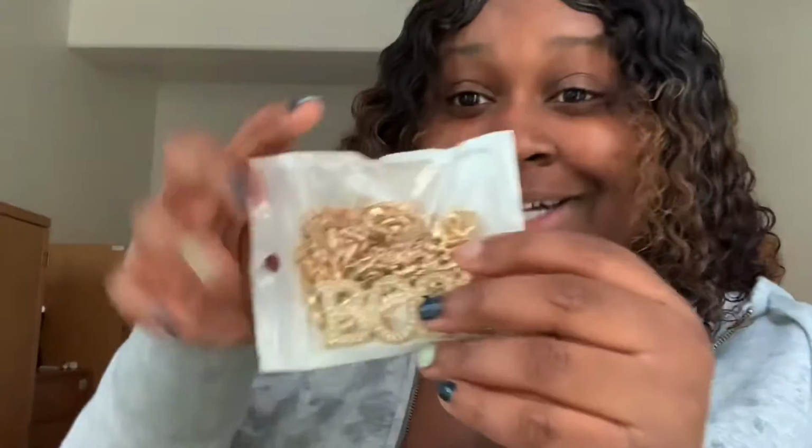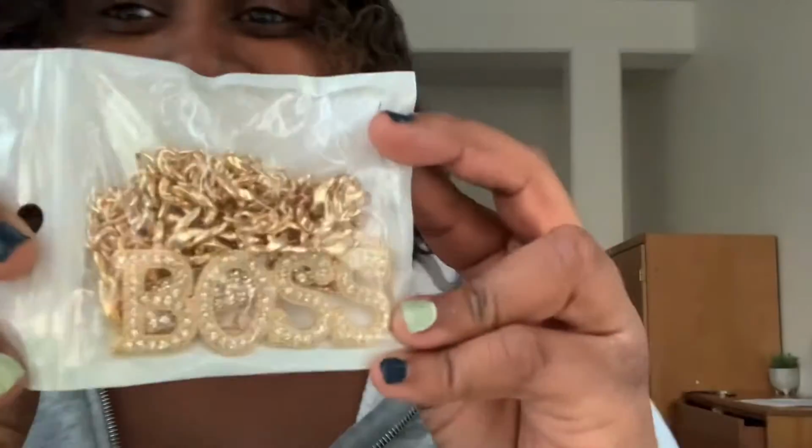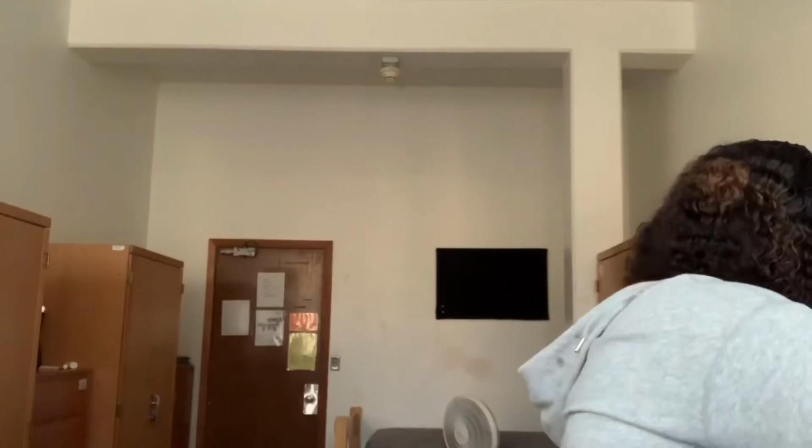I got this cute little jewelry. It's called Boss on it. It's like a necklace. I rock with it. I'm trying to walk around looking like a boss. All right, how would we all say? Boss. But yeah, I like the ring, the earrings and everything. I got earrings saying queen. I got another necklace that says queen on it too.